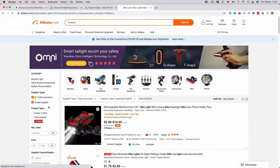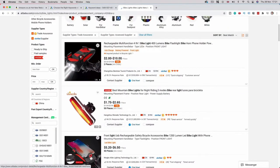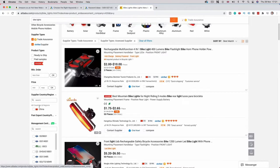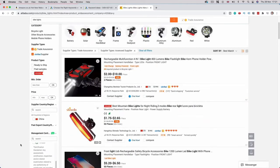Once we've done that, you can see, wow, that is a super cool bike light. It's got a phone mount as well. I've never seen anything like that before in my life. That is really interesting. Anyways, okay, all countries and regions, forget about all of this stuff on the side. Don't overcomplicate this for yourself. Really, you don't have to overcomplicate it.